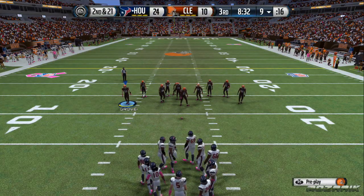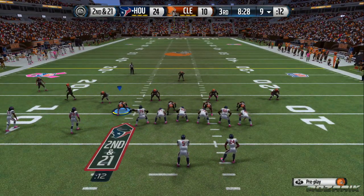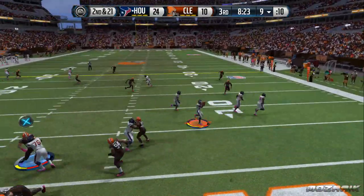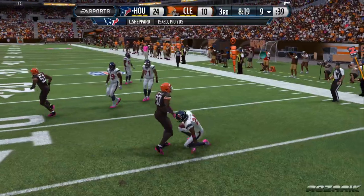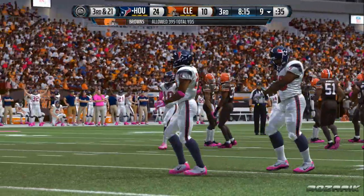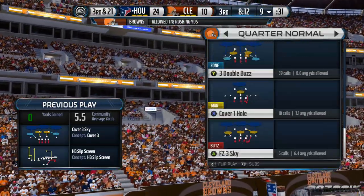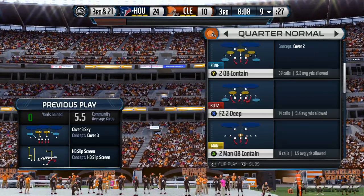Second down coming up. Setting up screen. Makes the reception. And cheered in on the tackle. This is a tough situation for the offense. Third and long coming up. But it's a good situation also. You're leading the football game. So there's no reason to take a chance and turn this football over.